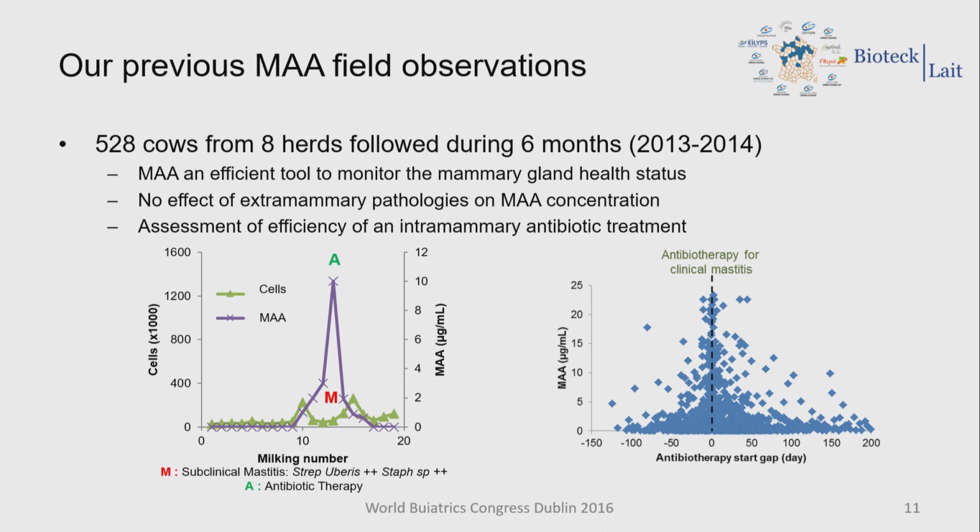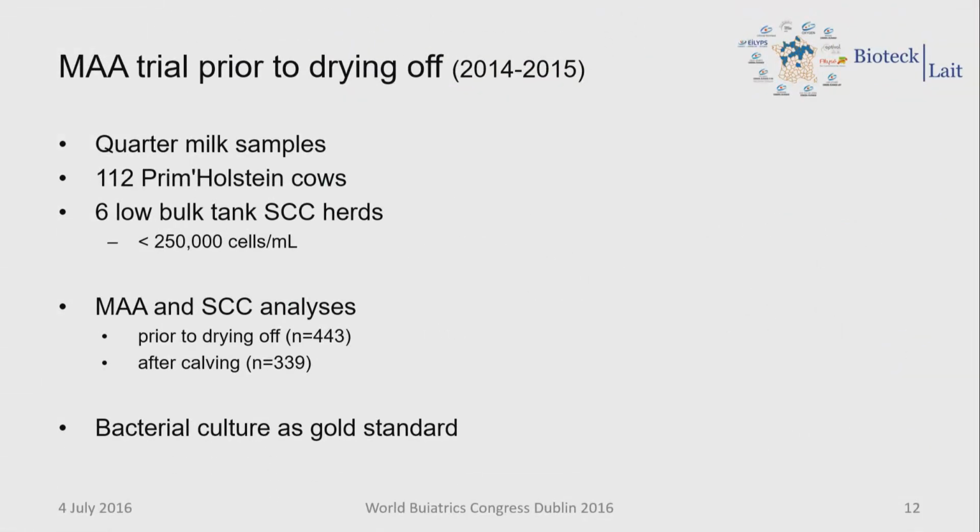From this result, we conducted a study to evaluate the measurement of MAA when used to make antimicrobial treatment decisions at the time of drying off. Quarter milk samples from 112 cows registered for drying off and originating from herds with low bulk tank somatic cell counts were collected prior to drying off and after calving.